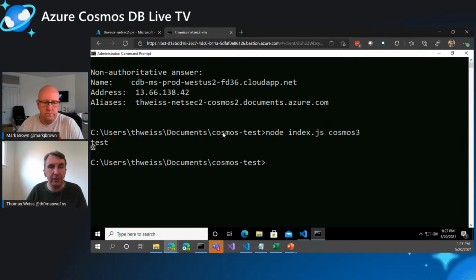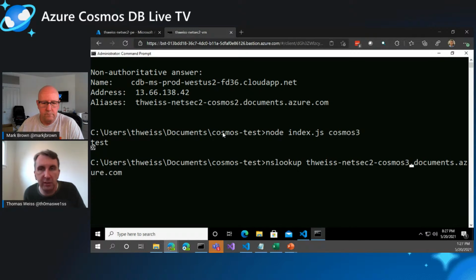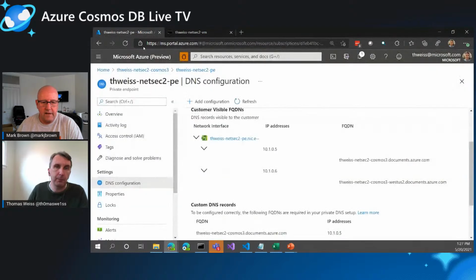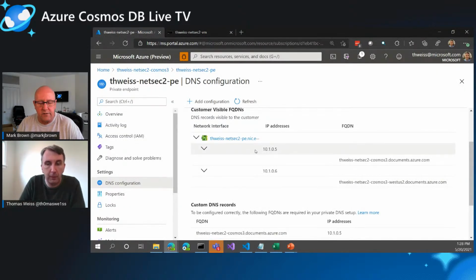Now, if I did the nslookup again to see what that Cosmos 3 is mapped to, as you would expect, we have already seen the answer in the previous screen, but this is mapped to that 10.1.0.5 IP. That is an IP that is local to my VNet. Okay. Yeah, cool. So again, you need both of those IP addresses because the clients always resolve to the regional endpoint, right? Is that why we have both of them in there?